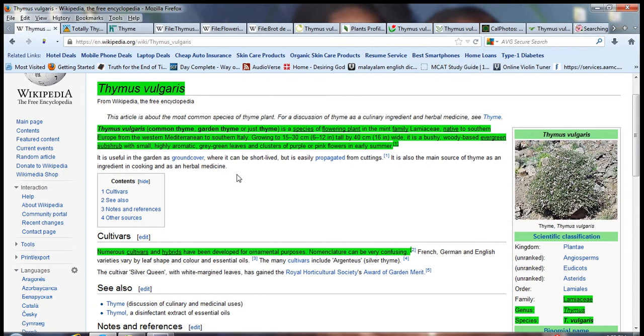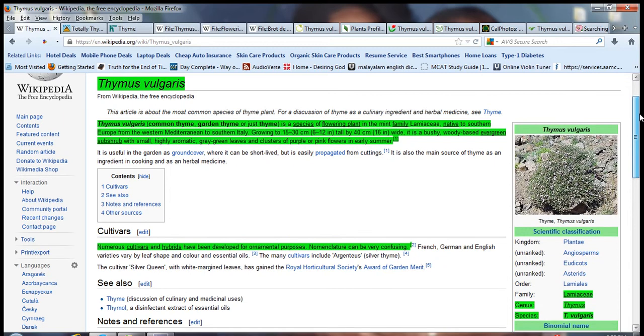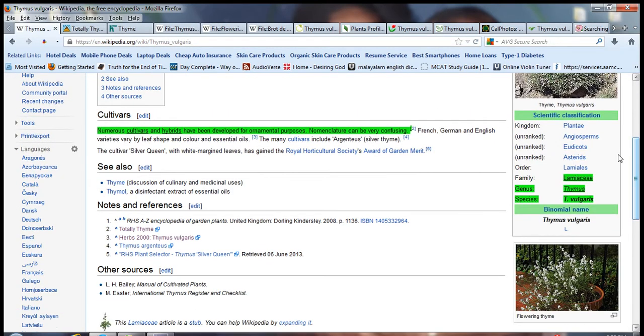It grows to 15 centimeters to 30 centimeters, or 6 to 12 inches tall, by 40 centimeters, or 16 inches wide. It's a bushy, woody-based evergreen sub-shrub with small, highly aromatic gray-green leaves and clusters of purple or pink flowers in early summer. There are many cultivars. Numerous cultivars and hybrids have been developed for ornamental purposes.